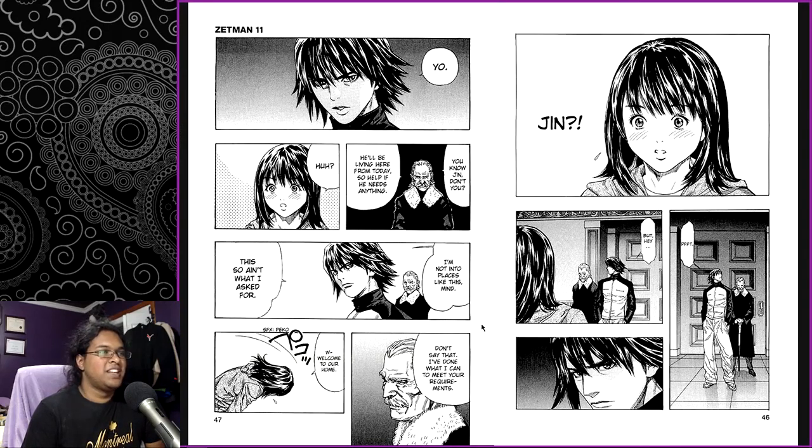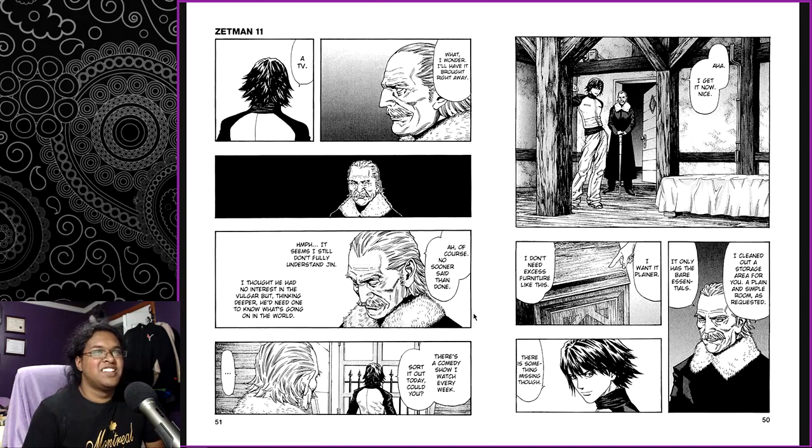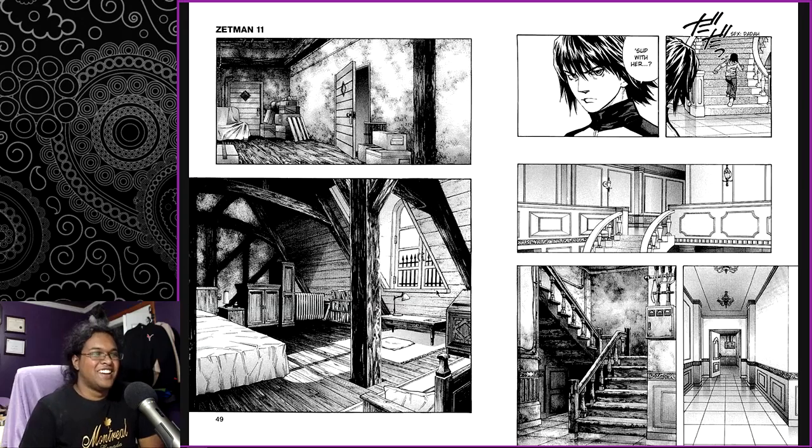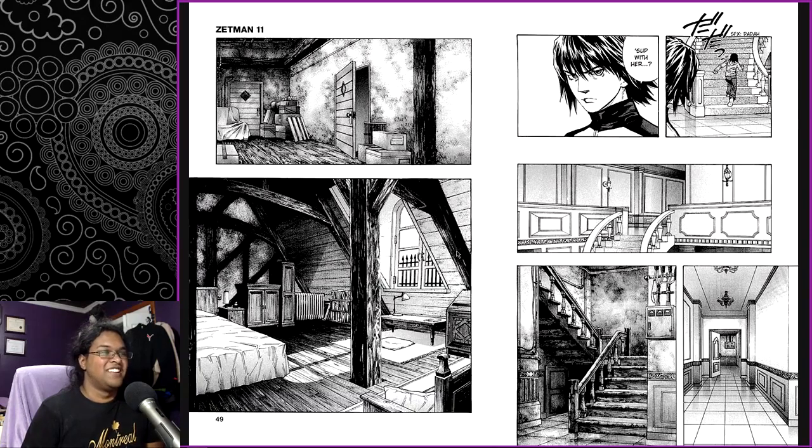He'll be living here from today, so help if he needs anything. How strange this must feel to her. Just, oh yeah, that guy I like is now moving in with me. It's very Pop Team Epic. They found a ratty old attic just for him. I get it now. Nice. I want it plainer. Oh my god. That really sums up who he is as a person. He looks at this and goes, I want it plainer.